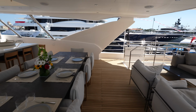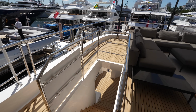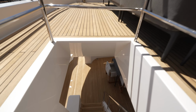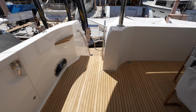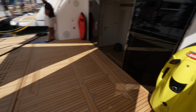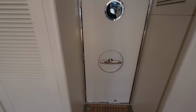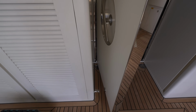All right, I think we want to go back down. I think we'll go back to the swim platform and then we'll check out the engine room. The staircase is pretty wide heading down here. And as promised, we'll go through this door. It's very easy to open. And it does latch. You'll see that right down here.